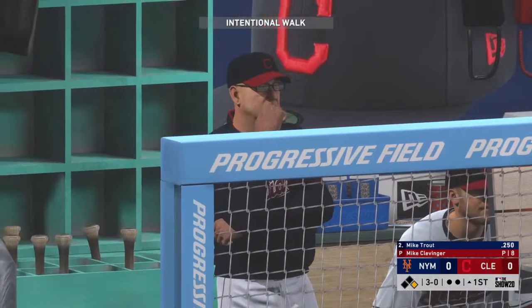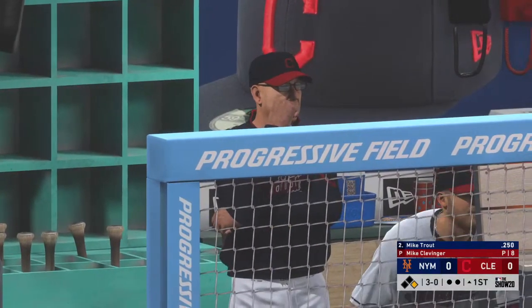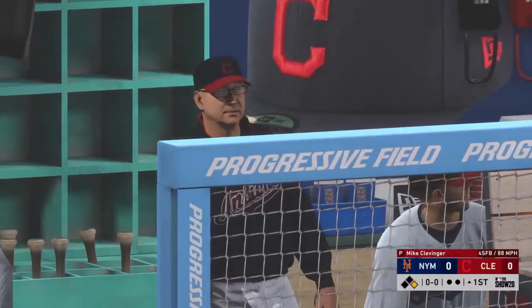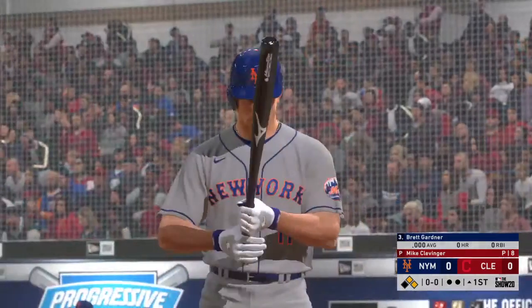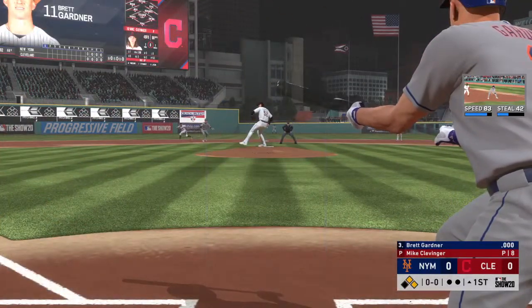Wow, this is the kind of count you'd like to get your superstar hitters in, right? 3-0. You can bet he has the green light on this pitch. And now on 3-0, they won't even bother throwing another pitch as they'll just go ahead and put him aboard here.